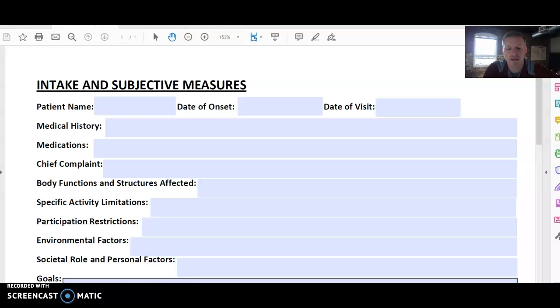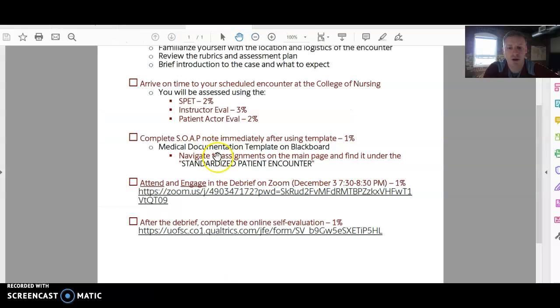The other two things are to attend and engage in the debriefing session on Zoom. Your class will be December 3rd, so that Tuesday night from 7:30 to 8:30 p.m. All you need to do is press here, log in. I ask that you be in a quiet individual space, so not everyone together in one room, and you engage in it. You have to attend and you have to engage. That means everyone has to talk during the hour debrief.